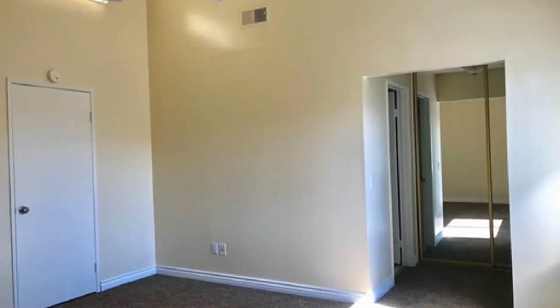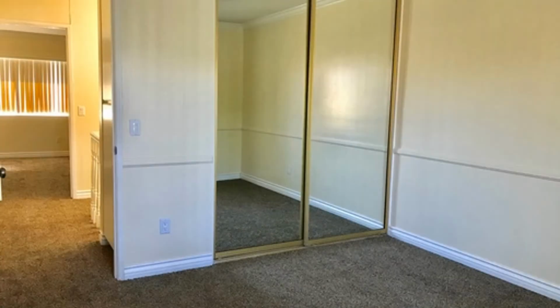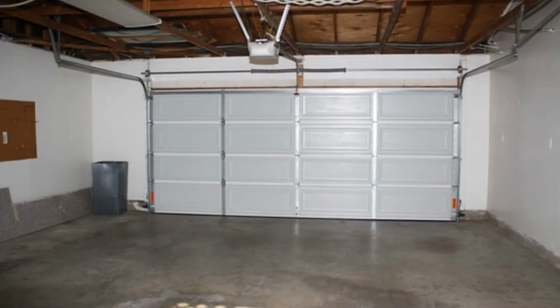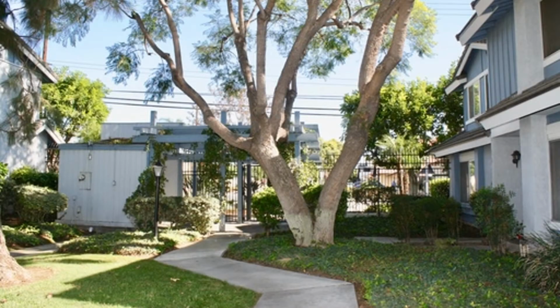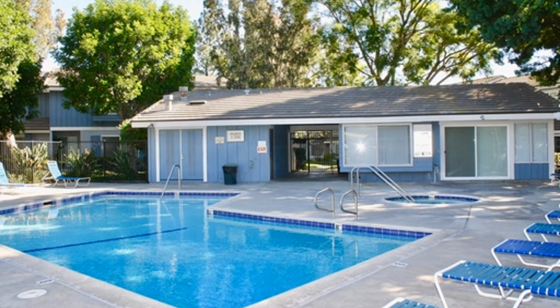The master bedroom has high ceilings, 2 closets, and its own bathroom. The bathrooms are all well maintained with tile flooring and granite countertops. Other features include a detached 2-car garage with washer and dryer hookups, access to the community pool and spa, and many more. Schedule a viewing with us today.